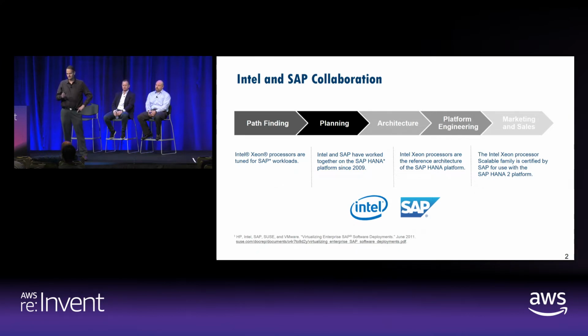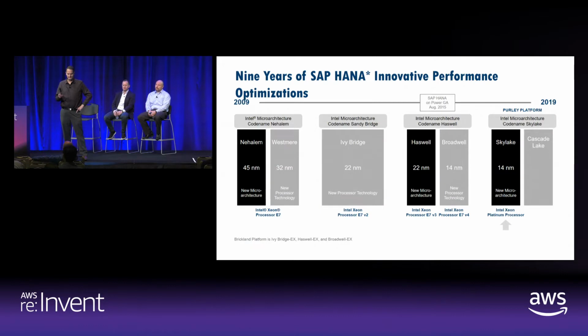Now, you might be thinking, well, that was 3 years ago. Yeah, well, we've released more processors since then. Last year, we actually released, if you look here, codenamed Skylake, which is also known as the Intel Xeon Platinum processor on 14 nanometer. And then next year, we're going to release another processor codenamed Cascade Lake.